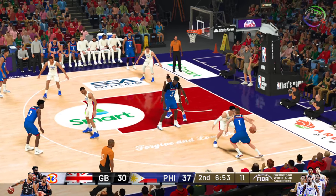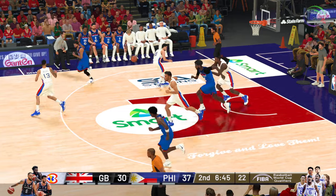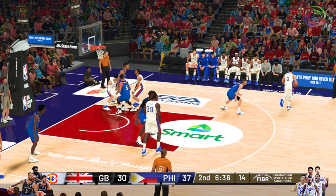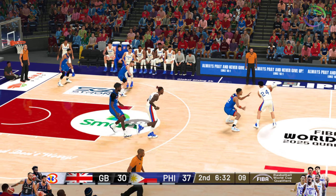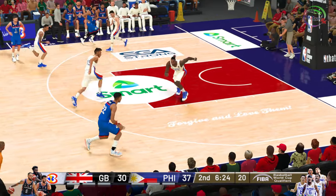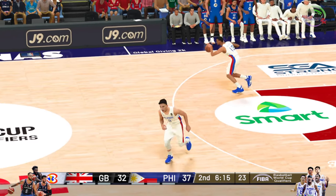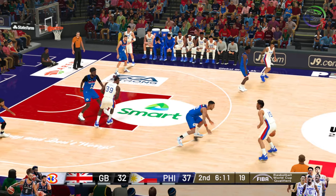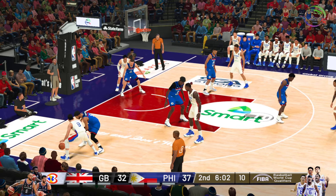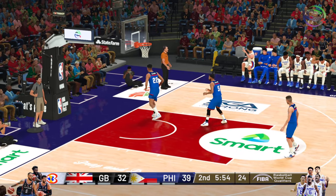Outside Anunoby. Howard grabs the miss. Out of character for him to miss that shot. Maybe just a little too casual there. Up top, Thompson. And he drives in. Blocked! Nice. Zero gets his second bucket. He's 2 for 4 now. On the wing, Thompson. Wide open look. He gets it in there. He's got 5. Thompson.